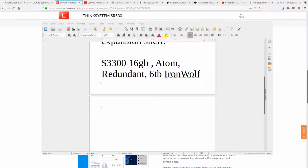Actually, let me go here instead. So 2,500 for the server, and this is a deca core. What is this? No, it's a Xeon 4110.